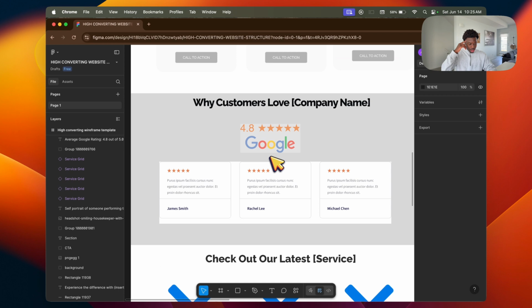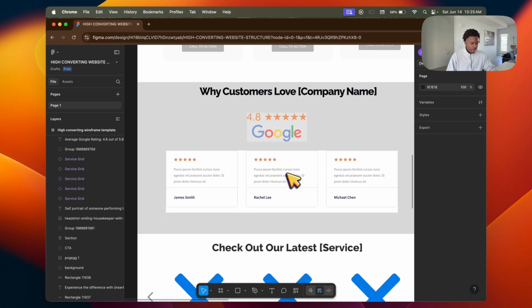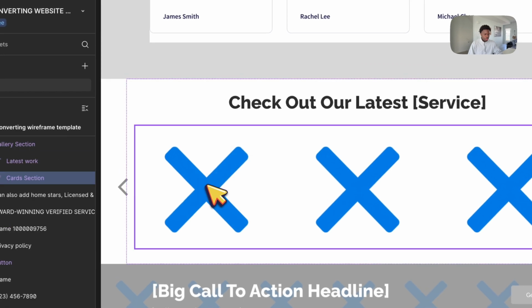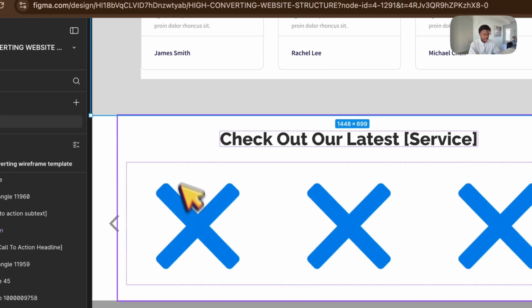Now, why customers love XYZ landscaping? Pretty much just a basic review section, just name, 4.8 stars, Google right here, and then have the reviews, and then check our latest service. So these are going to be a couple pictures that we're going to put right here of the latest service, and just a couple pictures, and they can just pretty much slide and see.